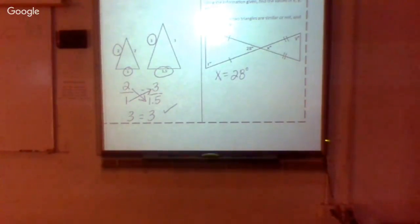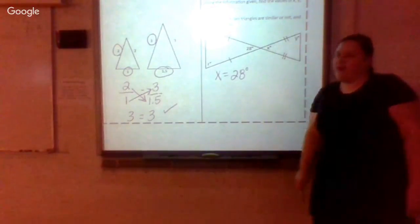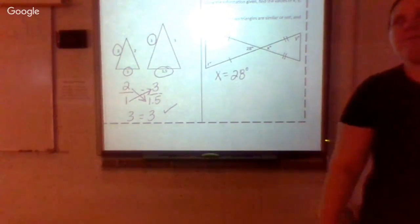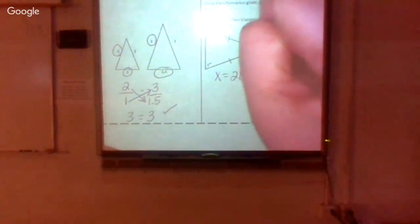2 equals y. We're not talking about Y. I want to know why these two are equal. Isn't it that one's greater than 0? There was a special name for these type of angles. Vertical. They're vertical angles. Thank you. That's what I was looking for. Okay, these are vertical angles.